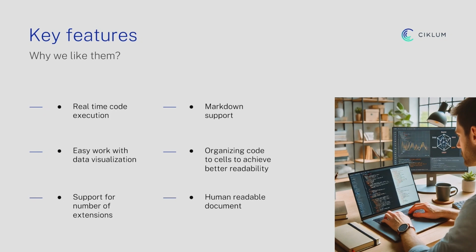They support a number of extensions for formatting or debugging and stuff like that, which could ease your life. And if you put in a little bit of effort, you can get an almost implicitly human-readable document that you can use as a basis for your discussions with the POs or on the code review or sprint reviews, and discuss your problems even with non-technical people.